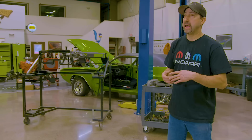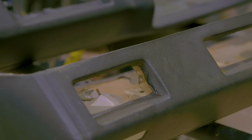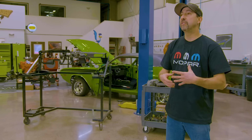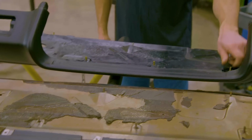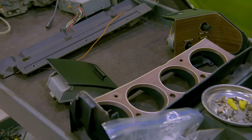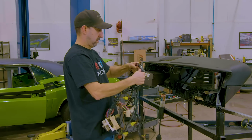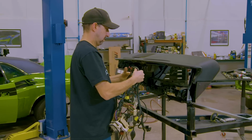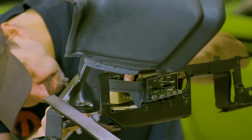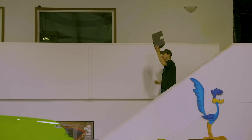This 71 Challenger dash was a really beautiful original dash. It's an original owner car. We didn't send this one out to Instrument Specialties because it was in such good condition. So I just stripped it all down, had it repainted, and then we're reconditioning all the dash gauges and everything, all the instrument cluster, and then replacing any wiring that was bad, which in this case none of it was bad, but anything that looks kind of iffy, we're going to replace and reinstall back in here. But it's pretty straightforward. Everything should go into place just as well as it came apart.